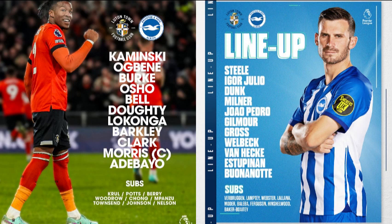Kaminski down the right-hand side towards Obene, who heads it inside to Jordan Clark, back to Obene up to the edge of the area, back again to Clark inside the box, gets the cross into the back post, and nobody had gambled and made the run. Doughty retrieves it far side. Here's Barkley, edge of the area, back to Amari Bell. Bell just holds on to it, back again to Ross Barkley. Barkley cuts away from one challenge onto his right foot, thinks about the shot, plays it in towards Morris, who turns on the edge of the box and is rolled over by Van Hecke. Morris going down, Van Hecke annoyed, free kick Luton.